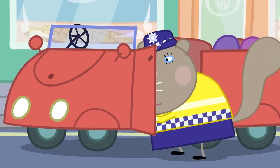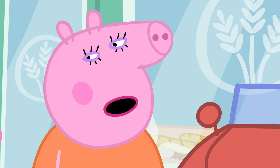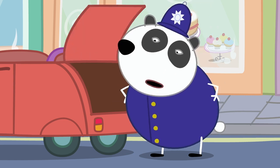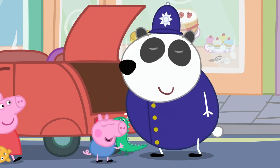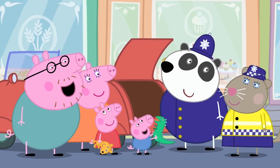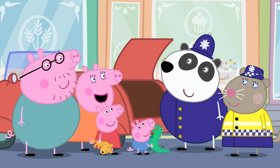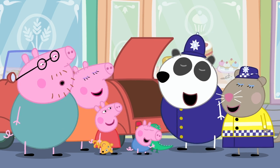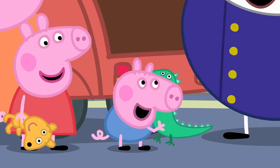Nothing in here. Completely clean. Mind if we open the boot, madam? Go ahead. Hello, hello, hello. Look what we found here. Dinosaur! Ah, yes. Why didn't we think of looking in the boot? Thank you so much. Just doing our job, madam. George loves Mr. Dinosaur, and Mr. Dinosaur loves George.